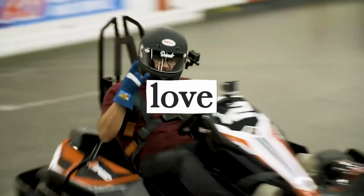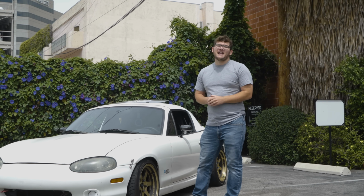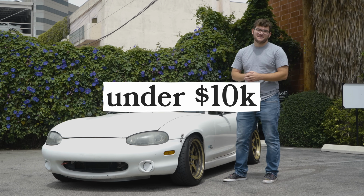Like me, you love cars, but you don't have a lot of money to spend on them. Well, fret not, because today we're looking at 10 cars under $10,000.